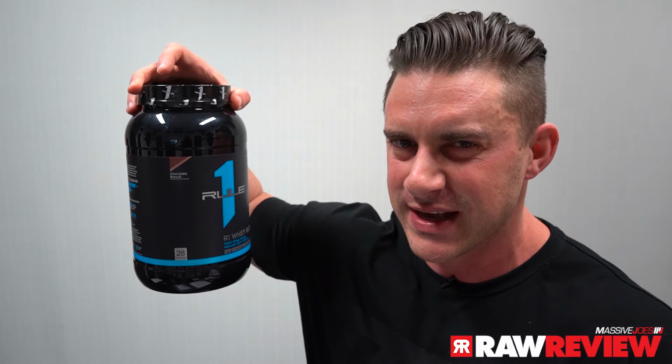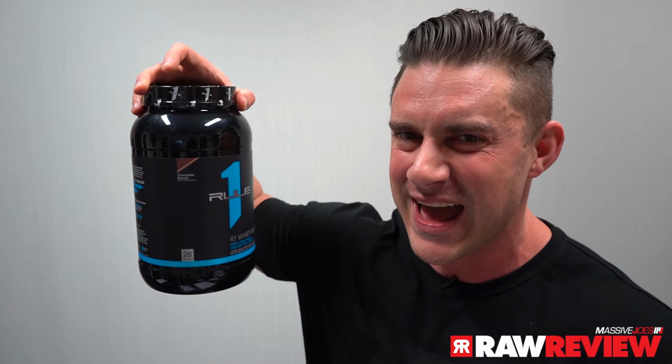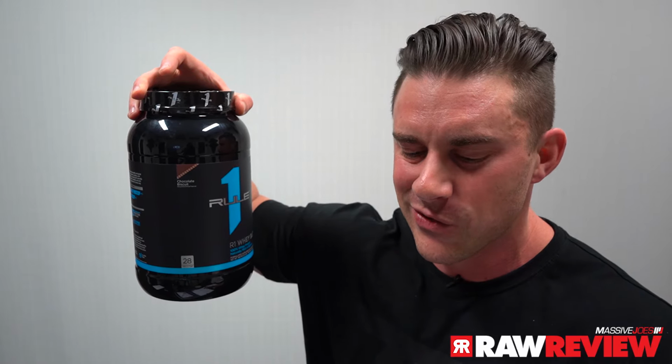Mint chocolate chip, also known as aero flavor, salted caramel, which they call lightly salted caramel, just a touch of salt, strawberries and cream, and vanilla ice cream flavor. I have myself the chocolate biscuit flavor, which is an Australian exclusive flavor, aka Tim Tam flavor. Infamous MassiveJoes taste and mixability test about to go down, guys.